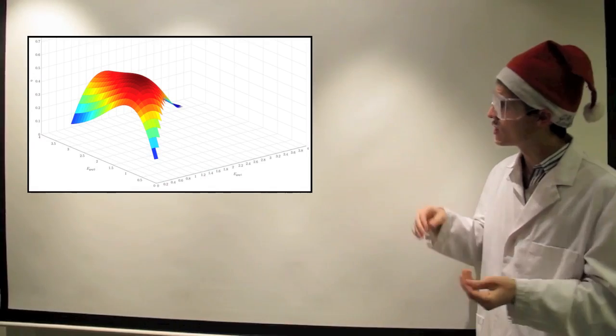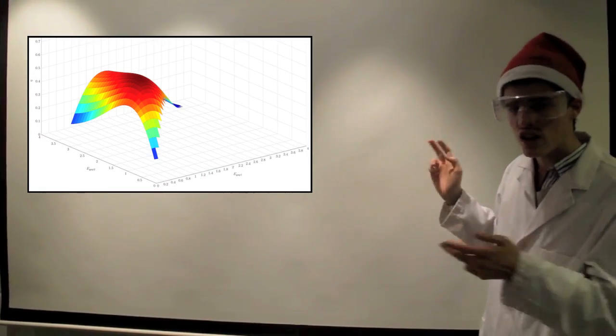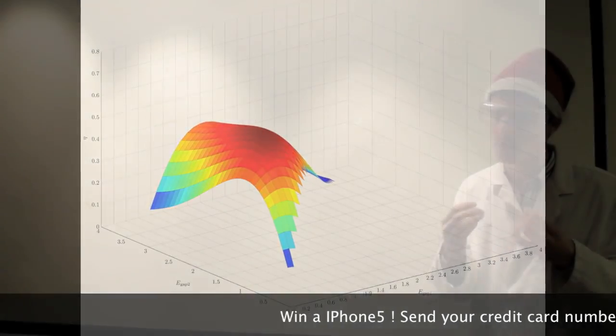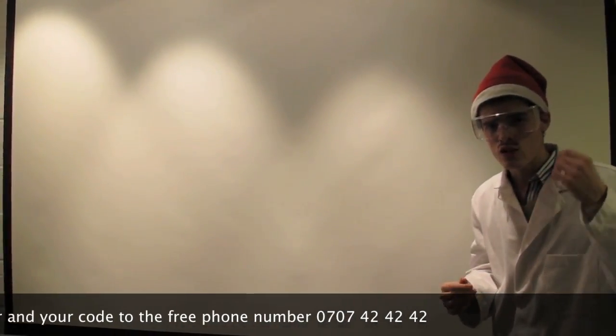Oh, great! Now you can buy it. No. That was the easy part. There are tons of materials. Which one gives the best efficiency? To find this, we plotted the efficiency as a function of the two energy gaps. And what we noticed is that it was just a hill. If we could get the coordinates of the top of that hill, we would get this optimal material. To find them, we used a technique used in artificial intelligence called hill climbing. Thank you. That will be enough.